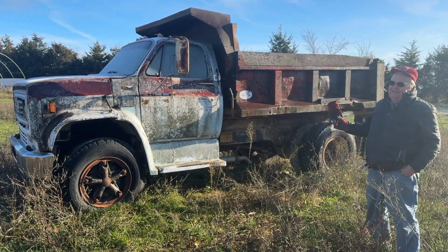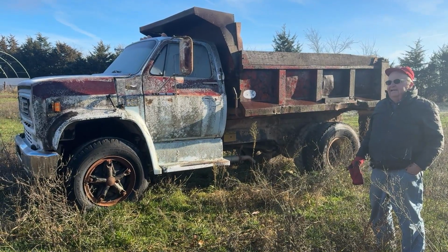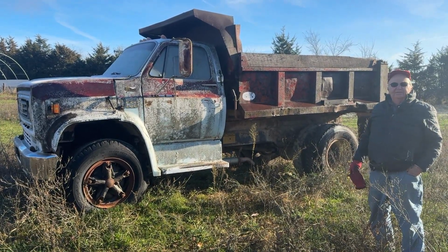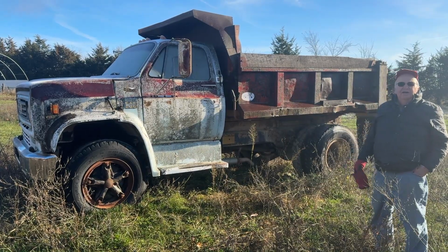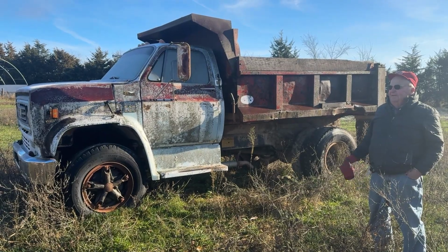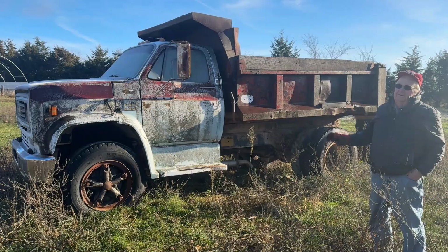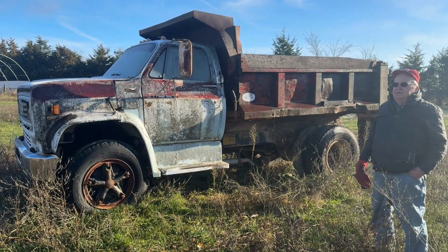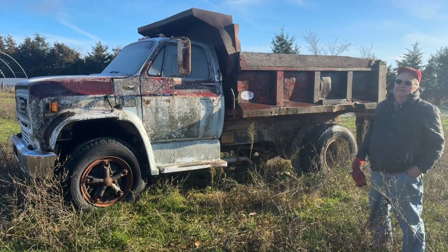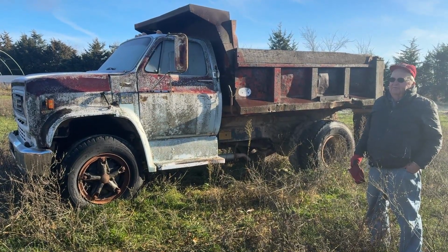And anyway, they found this dump bed over in West Quincy at a salvage yard, and it had been underneath the '93 Mississippi flood because it flooded that whole area. So they put it on this truck, and the truck then had a 366 with a 4-speed in it, and a 2-speed axle, which served its purpose for quite a while.